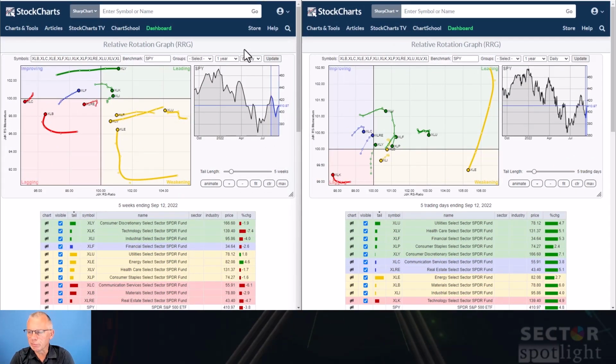Sectors are on the move. Things seem to be slowly starting to shift. And if we start on the weekly RRG here on the left-hand side, there is a couple of things that catch the eye. The first thing obviously is the pretty long tail of XLY, Consumer Discretionary, which is now pushing into the leading quadrant at stable relative momentum, but picking up on the JDK RS ratio scale, so picking up relative strength. That's undeniably a good thing.